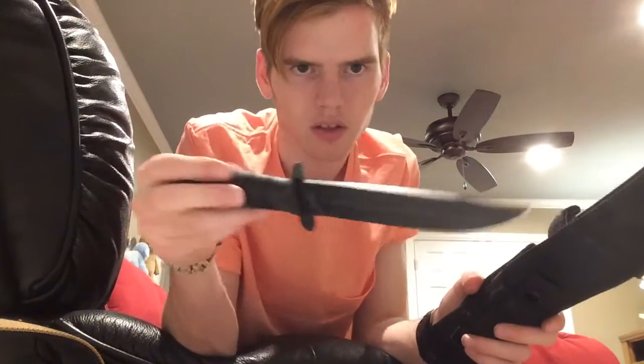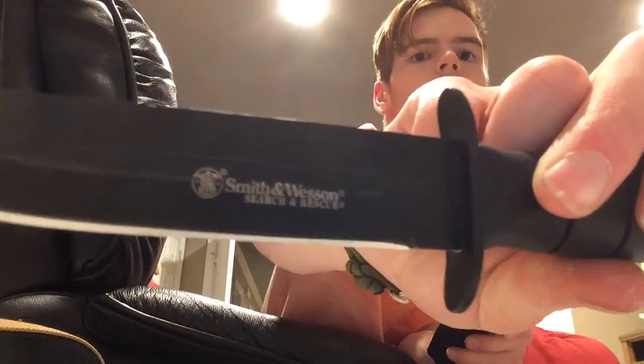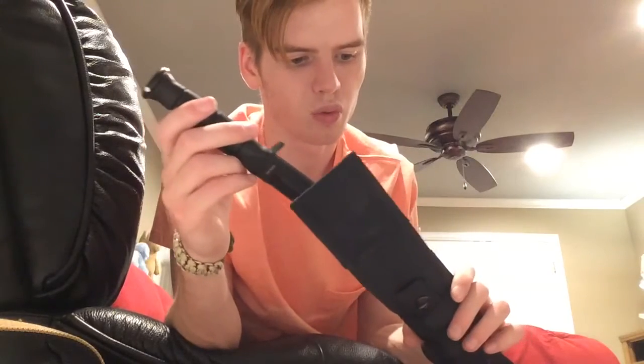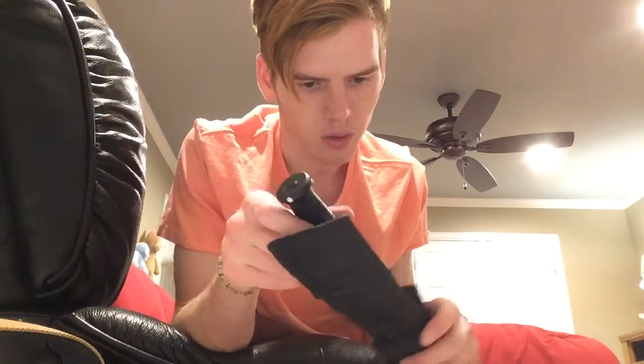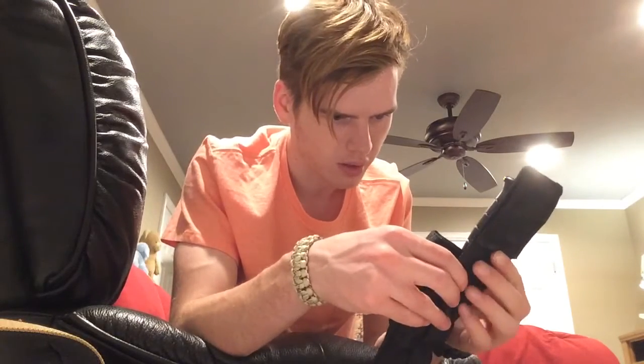This I carry sometimes, not all the time. Now, of course, if I'm camping or hiking, I'll carry it. It is full tang, so I can do the tanging with it and everything. Let's see if you can see that. There you go. It is Smith & Wesson. It says Smith & Wesson Search and Rescue. So there you go. I need to sharpen it and clean it. It's actually really dull.